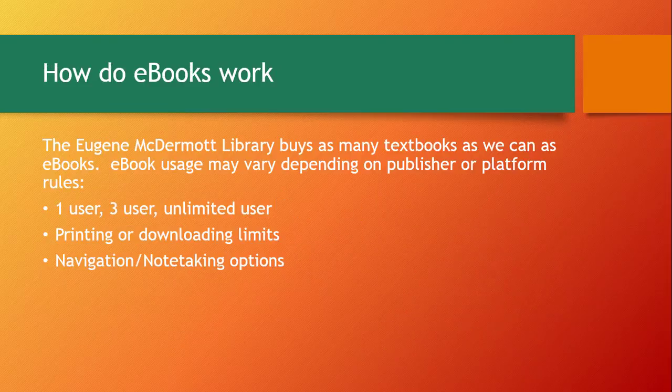Our preferred method for providing textbooks is as electronic books, which can be accessed online from anywhere 24 hours a day using your StudentNet ID and password. We purchase as many textbooks as we are able to in this format.